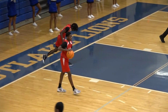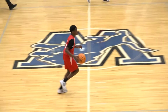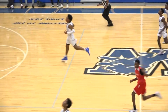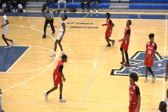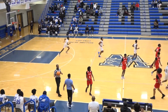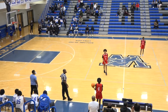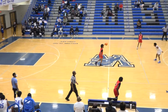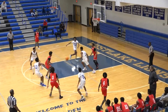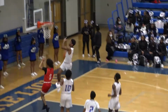So the Trojans on the inbound. Oh, a nice block by the Lions, and it's out of bounds. Wow. So as soon as they were able to get excited about a possible play, it's all deflated by a turnover. Okay, so another intercepted pass. Will he pass it? Nope.